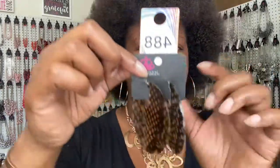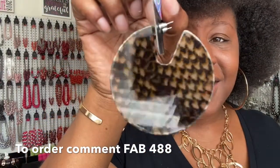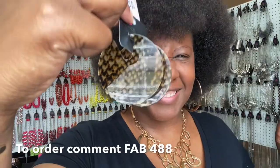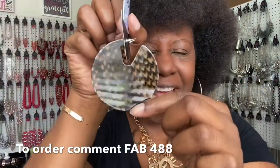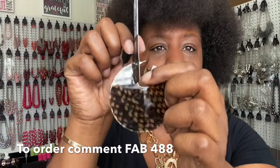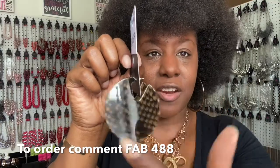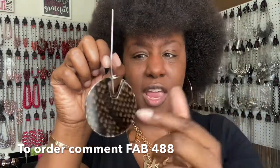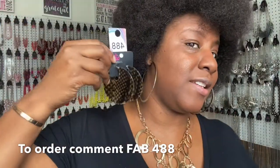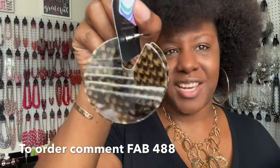And item number 488, y'all, these are hoops. What? Yes, these are hoop earrings with the snake skin print. Where are my animal print lovers at? Oh, look at that. And it's so big of a hoop. Your earlobe is gonna fit right in between here. It's gonna go all the way around your ear like Pac-Man. Look at that. Nice size for those of you who love big earrings like me.